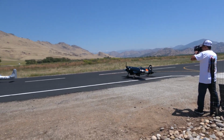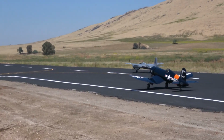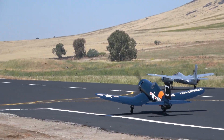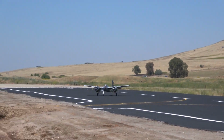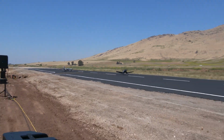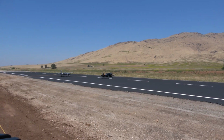Pilots are Mike Adams and Ken McSpadden. They have been doing this for years. This is a world-class team showing us what they can do. See, the wind direction has changed, so we need to go left to right at the moment.